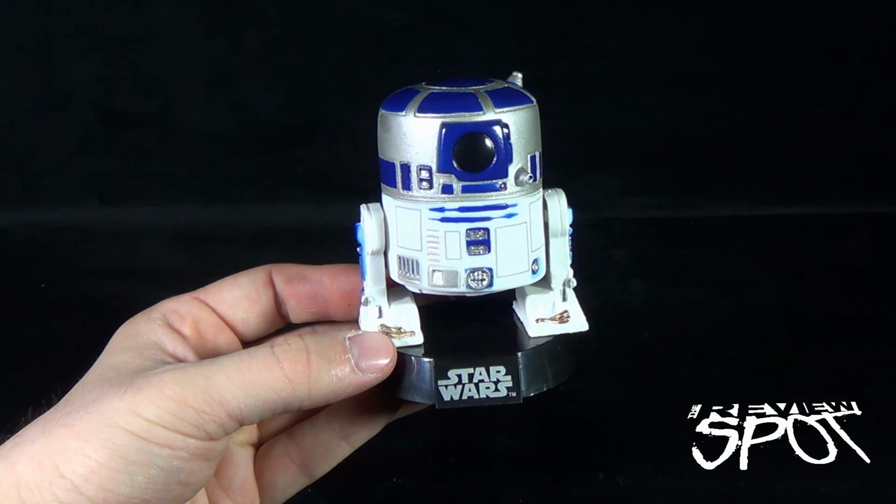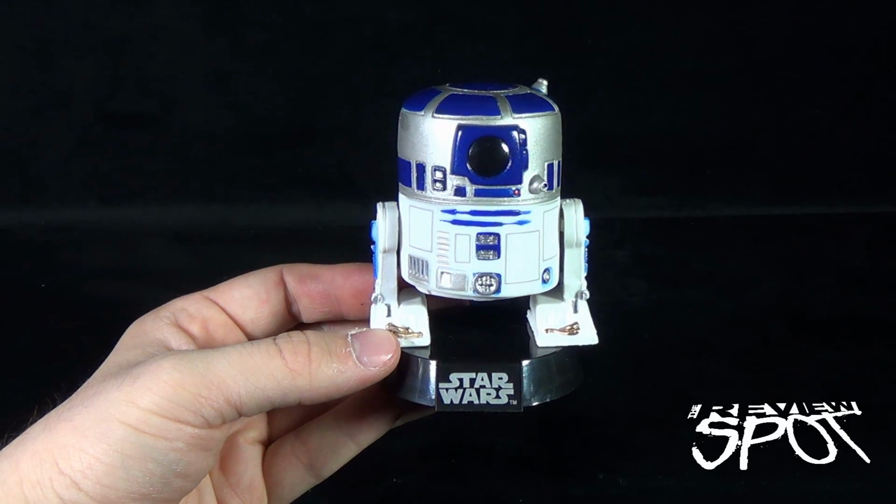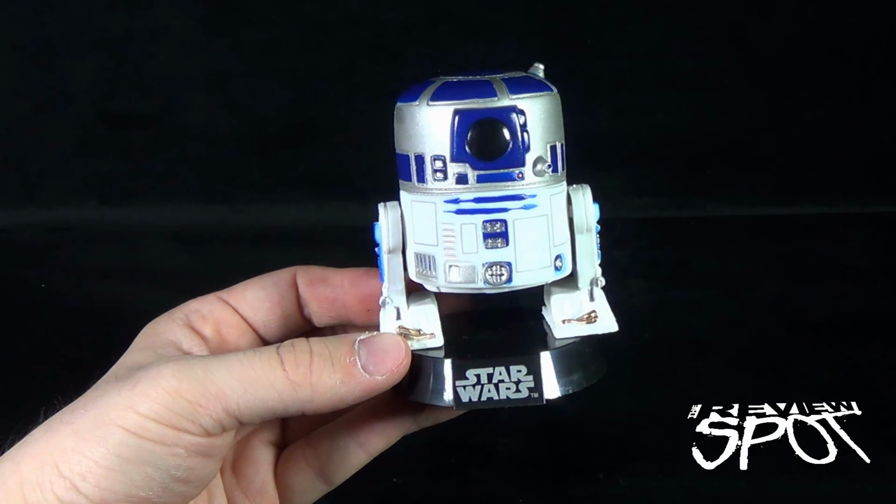Today's collectible spot, though, we're having a look at the Funko Pop vinyl bobblehead of Star Wars number 31, R2D2.